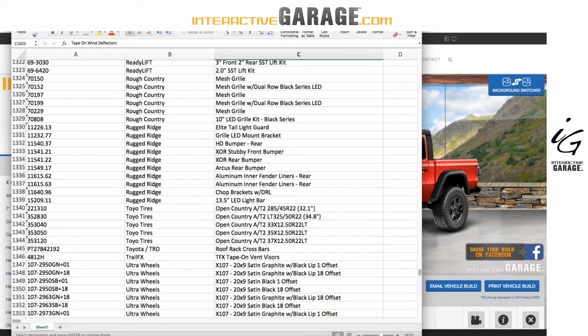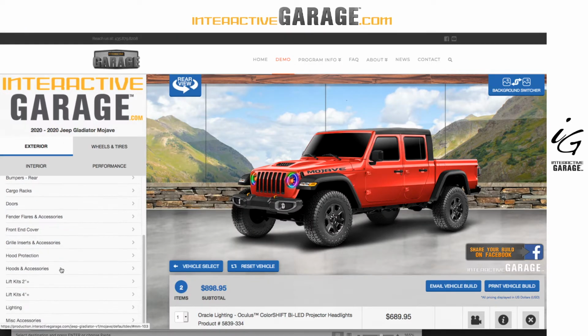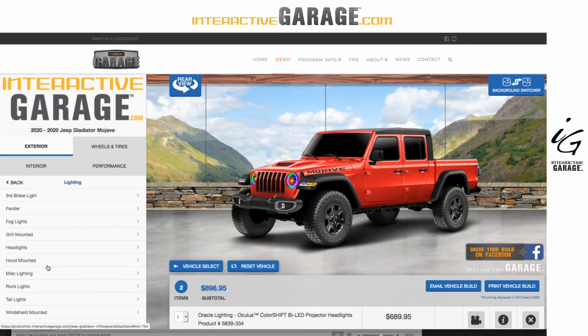Rugged Ridge, I can kind of stay on this Jeep and talk about the taillight guards. So in lighting, you can see some new taillight guards from Rugged Ridge. Taillights.